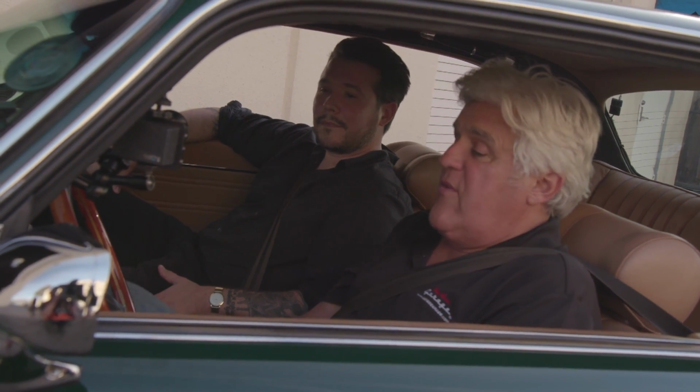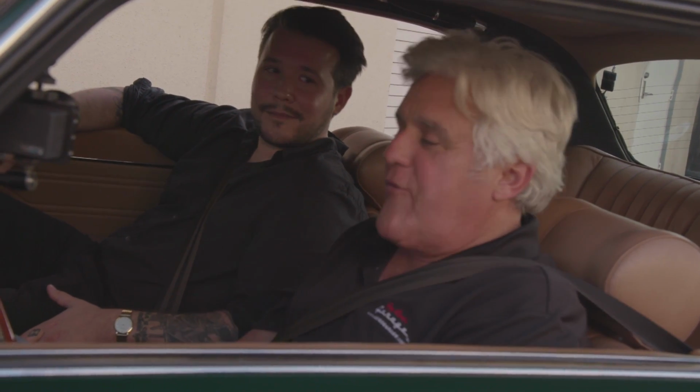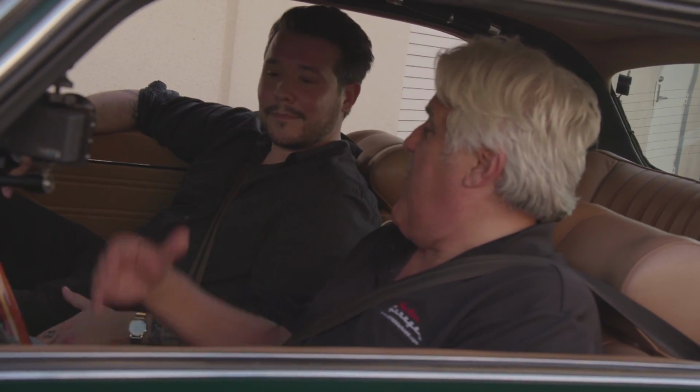The seats are really comfortable. I've driven so many hot rods and restomods the last couple of weeks, so it's nice to just float along. Chris, thank you very much, and thanks for saving this piece of history. This is a real collector car.